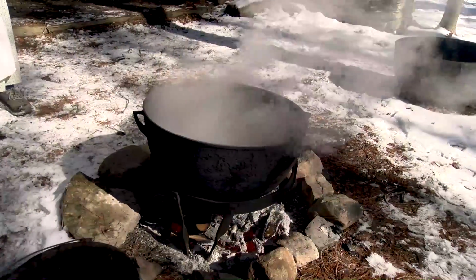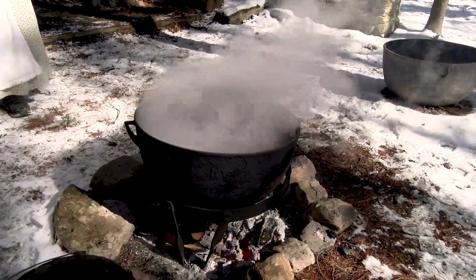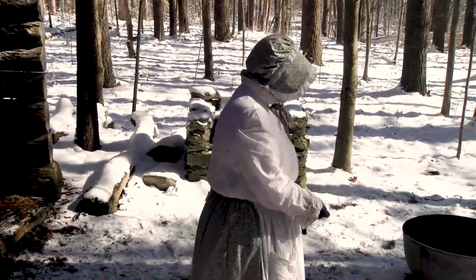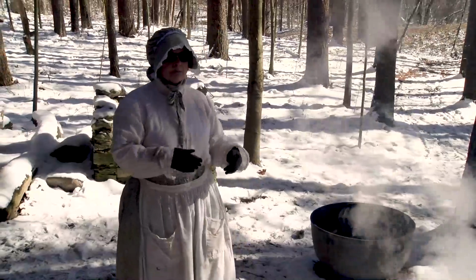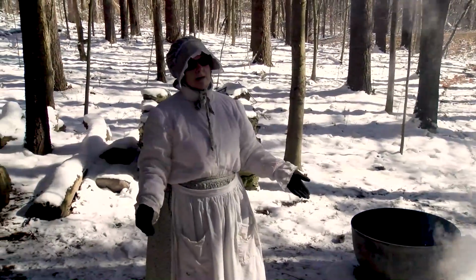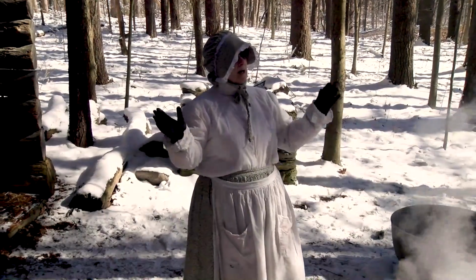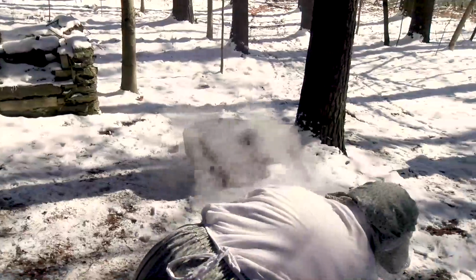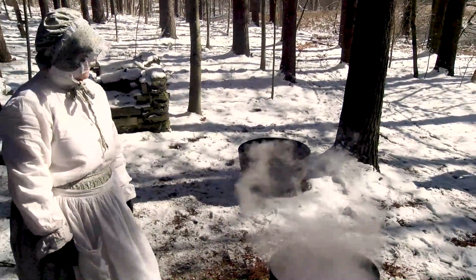Now normally I have three kettles going here, but we're down to the end of our maple syrup season. So praise the Lord, I've got it down to one. So we collect the sap, we put it in all three kettles, and we boil it down. It takes a lot of sap to make a little syrup. A lot. Like 40 of these buckets will make one bucket of syrup. Yeah, it takes a lot.